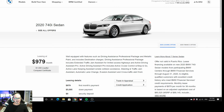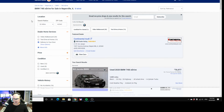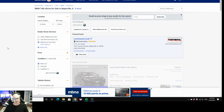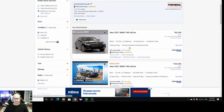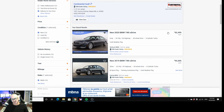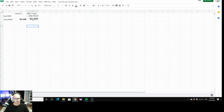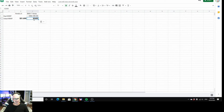So next thing I want to do is look at Auto Trader and see how much they sell for. I'm just going to go to Auto Trader. I'm not going to go through dealer by dealer because you got pretty much the gist of how you have to evaluate it. I'll go by new, sort by lowest price. So I can see that the lowest price is $92,494.95, which is already $3,000 higher than the lease estimated payment was. So we're not going to get that advertised price, which we don't really want anyways.